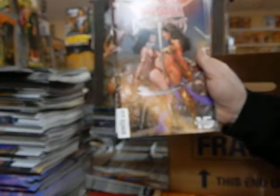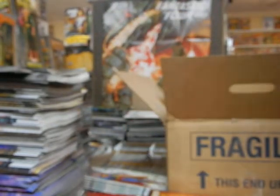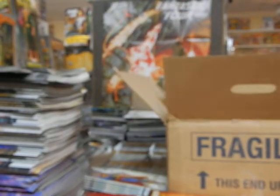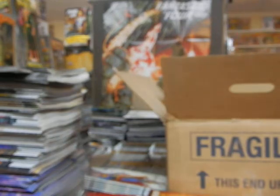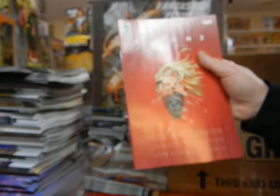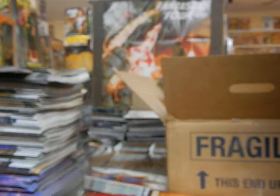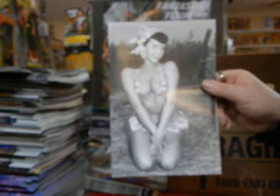Here we got Vampirella and Dejah Thoris, cover B. In fact, what I might do is pause this video real quick because I want to plug his video. William Gibson's Alien 3, cover A. This is the original screenplay for Alien 3. Here we got the incentive variant cover on Bettie Page. It's a 1 in 10 variant.